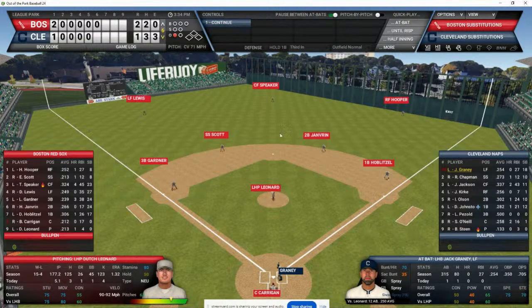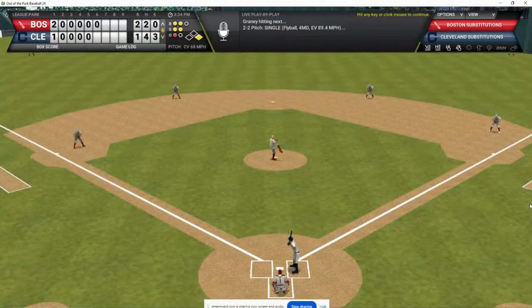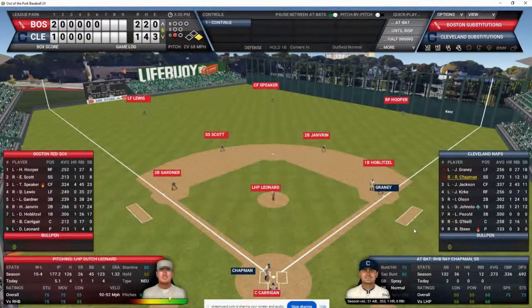Stepping in from the left side to face the left-hander, Leonard. He's into his windup. And here's the pitch. There is a line drive up the middle. That's a clean base hit as Tris Speaker picks it up on a couple of hops, throws it back in to Janvin in the infield, and up to the plate comes the player of the game, Ray Chapman.